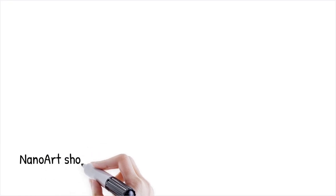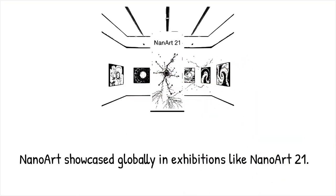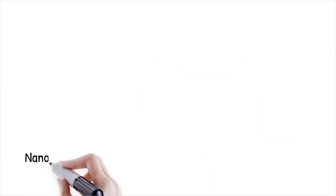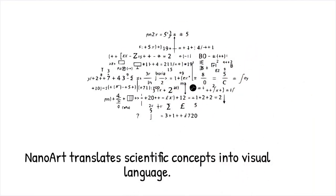For example, NanoArt has been displayed in exhibitions worldwide, such as NanoArt 21, where scientific images are turned into thought-provoking artistic compositions. This is like translating scientific equations into a visual language that anyone can understand and admire.